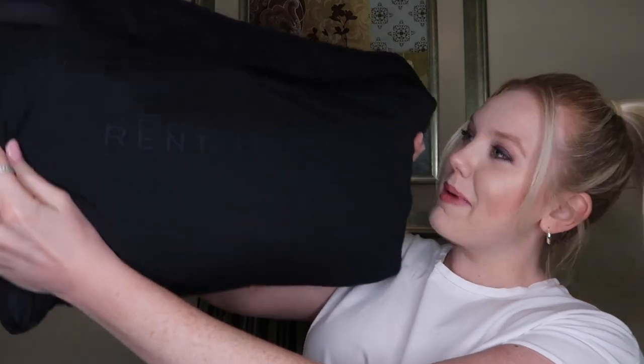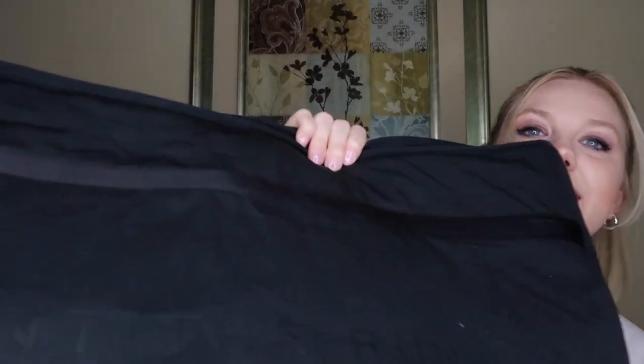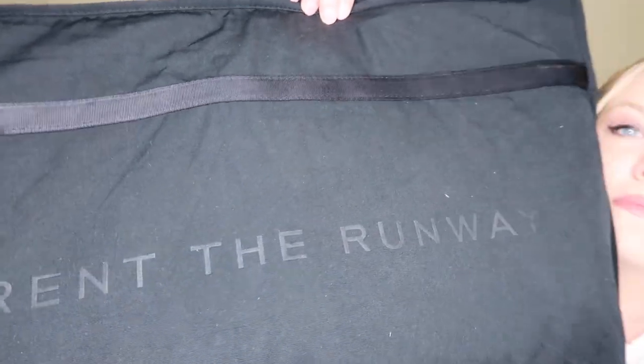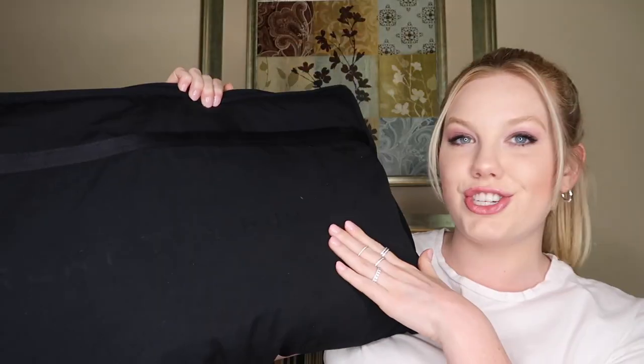Let me show you the packaging that all my 4 pieces came in. This is all I've seen so far of my shipment, and so far I'm impressed because look at this. It comes in a little bag like this, and it says Rent the Runway on the front. It's a little monochromatic moment, but it's very cute and very chic, and it makes me feel like it's worth the price already based on the packaging. So let me open this big boy up and let's see what's inside. I mean, I already know what's inside, but let's see how they look in person.